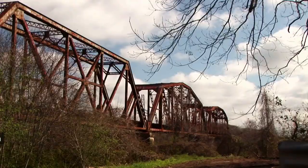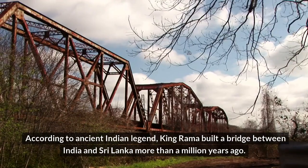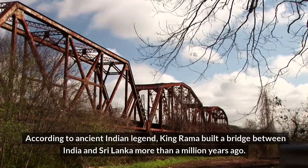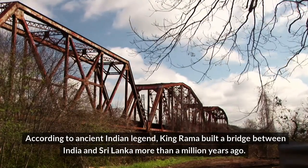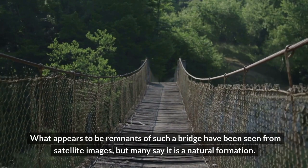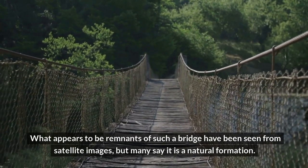3. 3-million-year-old bridge. According to ancient Indian legend, King Rama built a bridge between India and Sri Lanka more than a million years ago. What appears to be remnants of such a bridge have been seen from satellite images, but many say it is a natural formation.